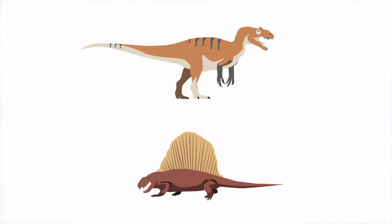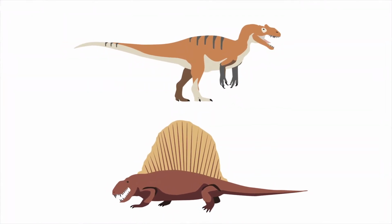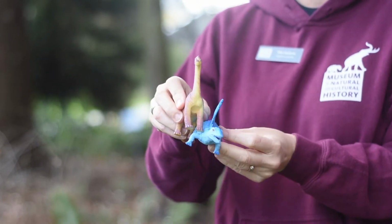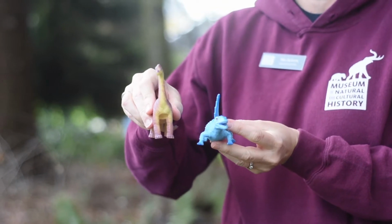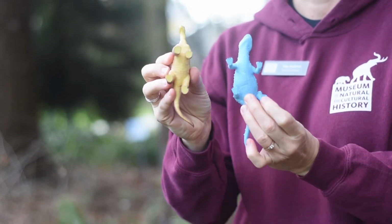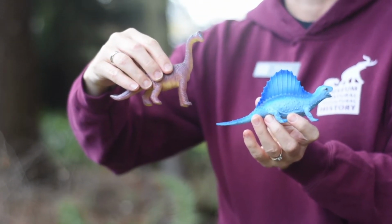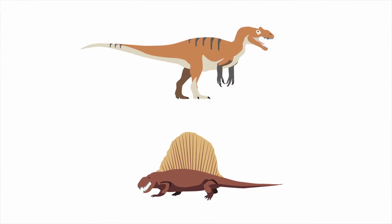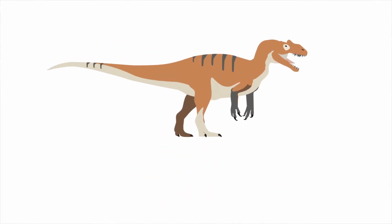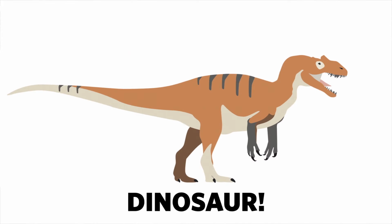Look at our last two animals we have, the Allosaurus and the Dimetrodon. The Dimetrodon is actually a lizard. I have a toy here of a Dimetrodon, and you can see that his legs go out to the side instead of straight down like a dinosaur. So he is a lizard that lived during the time of dinosaurs, but he was not an actual dinosaur. The only animal left is the Allosaurus, and that is a dinosaur.